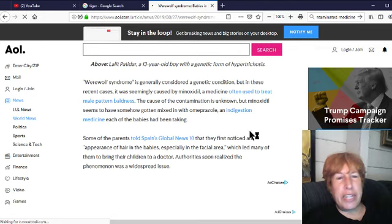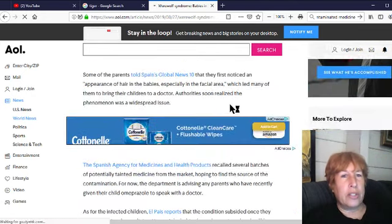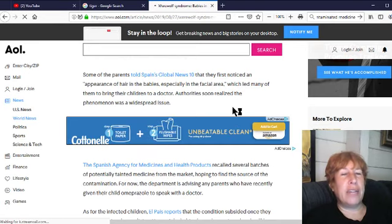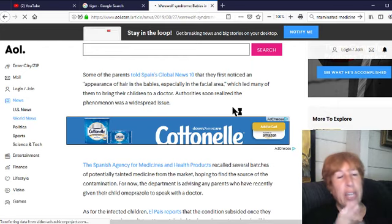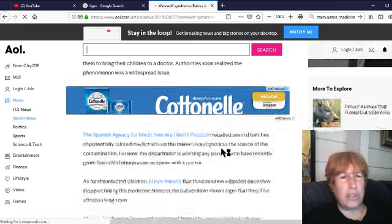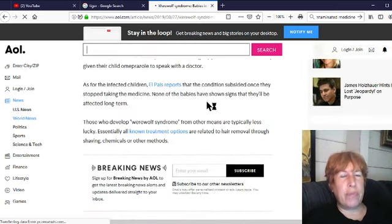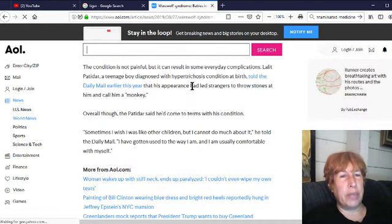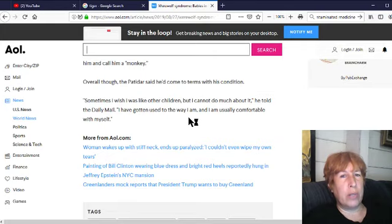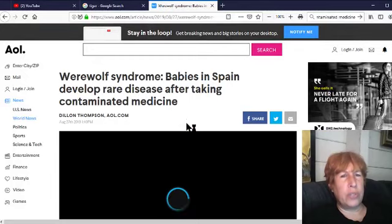Why are babies taking indigestion medicine? It's another one. But apparently, supposedly, it was discovered and they got off this contaminated medicine and the hair is disappearing. I don't know, the whole story is just crazy. It's on a lot of mainstream locations, so I don't know what to make of it. There's no images of these werewolf babies, though. I don't know. That whole story is weird.